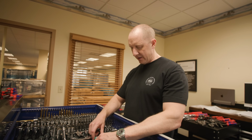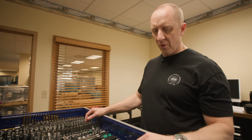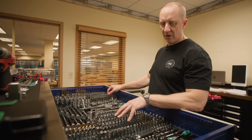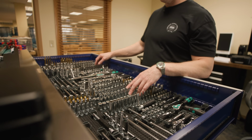You just cut it to fit, and I like to make it nice and tight in the drawer. And then what we'll do is we'll know through design, okay, you have X amount of sockets, so we'll make sure you get the right 3/8 size. We'll get you the right tool tip holders. We'll get you the right things that you need in order to set up all of your tools.